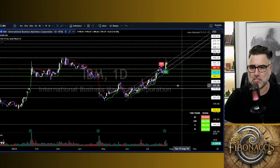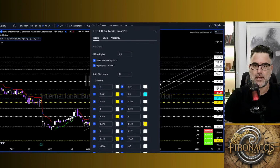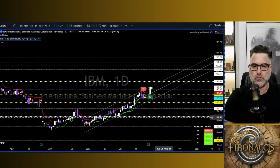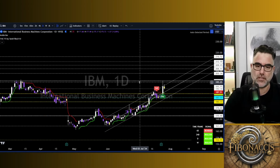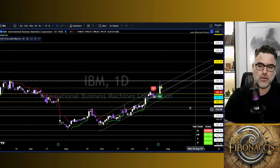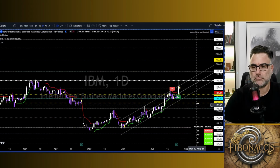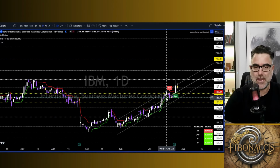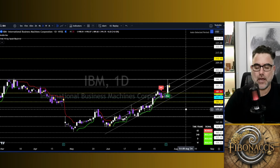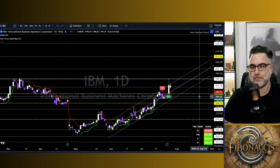IBM looking super good, uptrend until proven otherwise. We can also take the FTI trend lines a little bit wider to the 2272, and of course, once you join the Fibonacci Discord or any other path that you like, you will get access to the FTI, and we have a Discord channel only on how to set up the FTI to your needs.